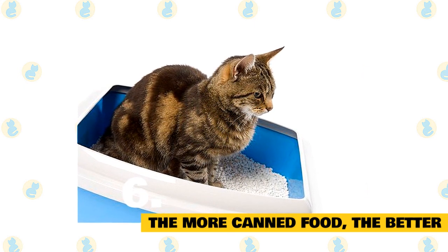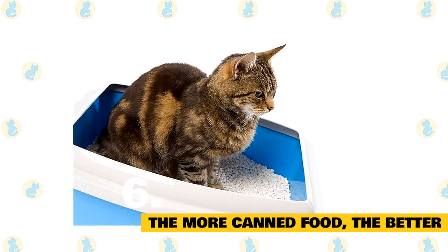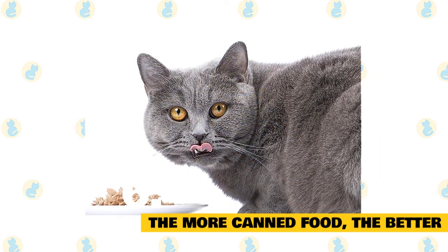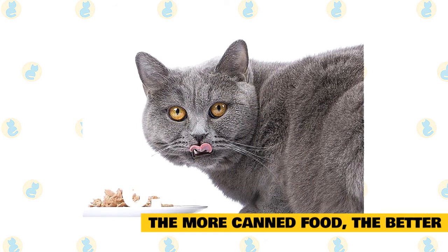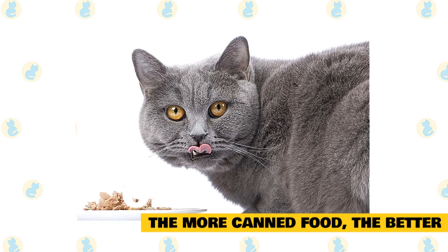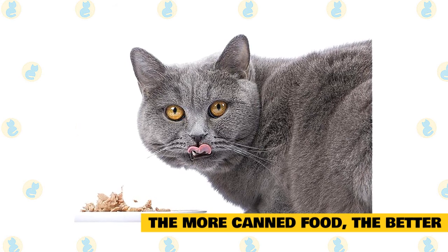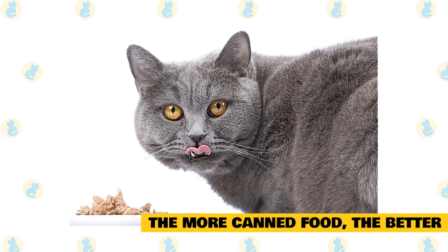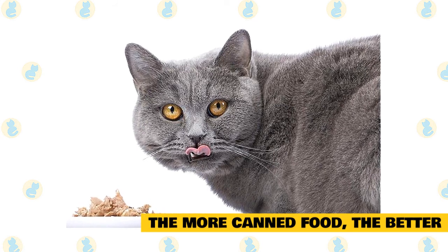This is important to help reduce urinary tract issues, especially in indoor cats. As cats get older, certain conditions like diabetes and kidney disease respond better to wet food. If you start feeding some canned food to your cat when they're young, they may not be so picky in the future. If you have an adult cat on an all-dry diet, your vet can help with tips to transition your cat from a dry-only diet.